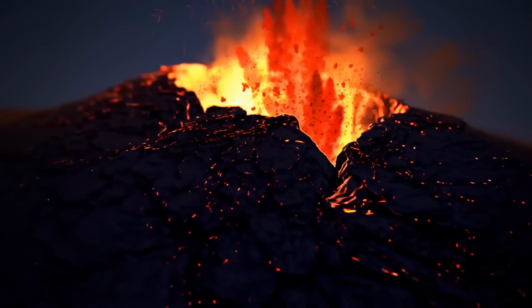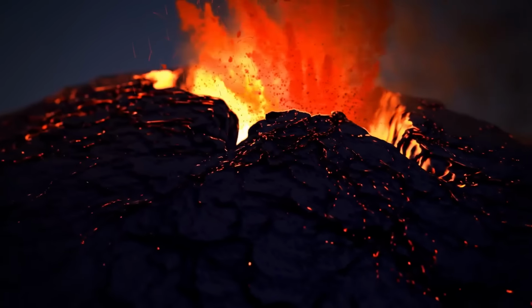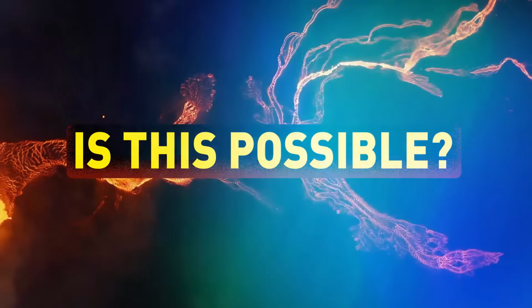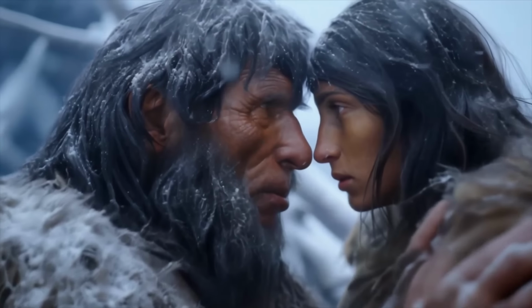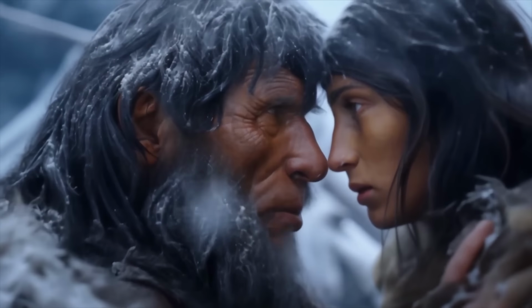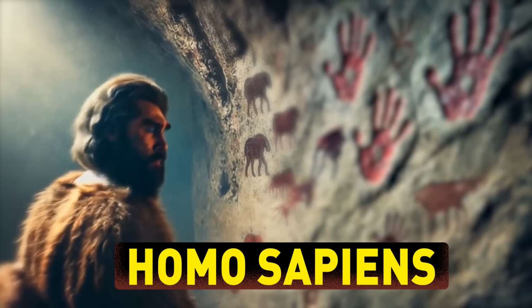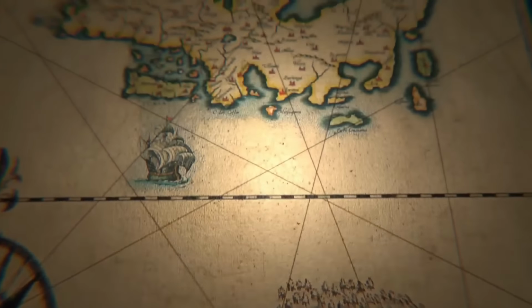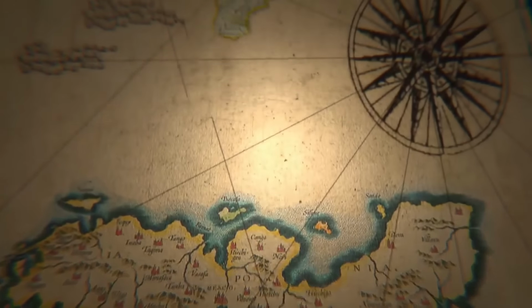But in reality, a simple volcanic eruption shouldn't destroy an entire species, right? Well, yes. The truth is, the Neanderthals were already hanging by a thread back then, and all because of us. They've been in a tough spot for a while. They lived in places that are now parts of Europe, Western Asia, and the Middle East.